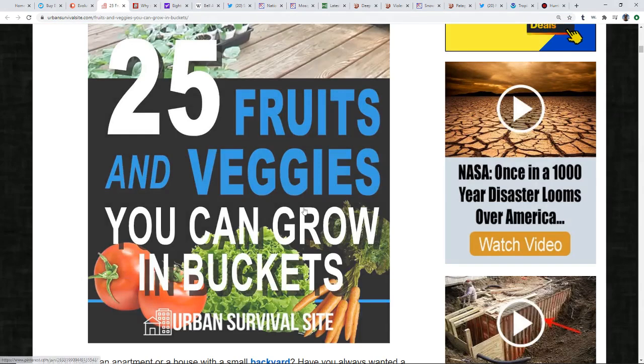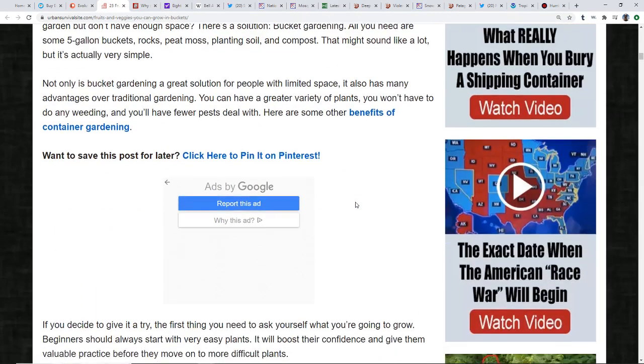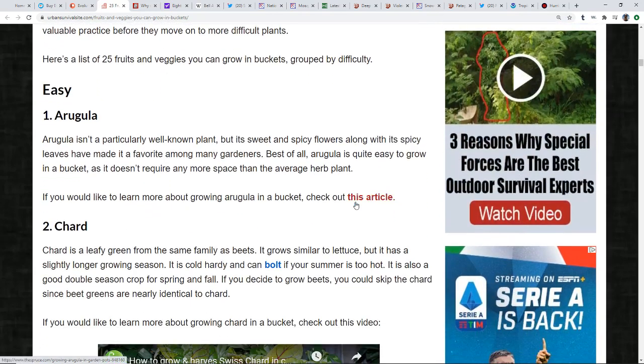And we have 25 fruits and veggies you can grow in buckets. Which is really awesome because the water holds in buckets longer. It does. And then you could take them in and take them out as needed. You can. It's very useful, a very good idea to grow things in buckets or pots. You know, you don't always have to have that big space of garden area. You can utilize, because not everybody has a patch of land. I mean, people sometimes maybe they have a patio. You can utilize that if you want to use the buckets or pots.